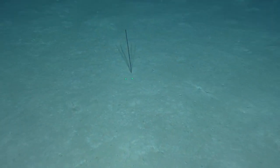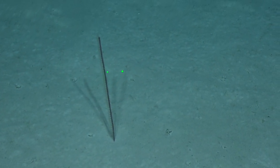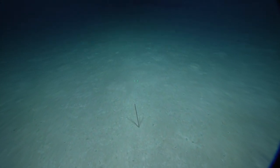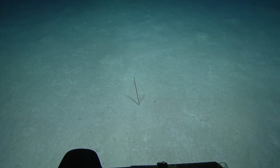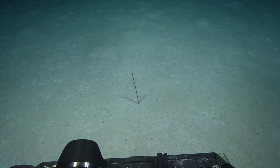Now that's actually a really good call, Trevor. I think we should get a sample. Sea pen. Yeah. Come full wide, please. A grab would be best. That's all we have. I was going to say, aren't we out of suction? Slurps are gone. Yes, we are. It's a full load.